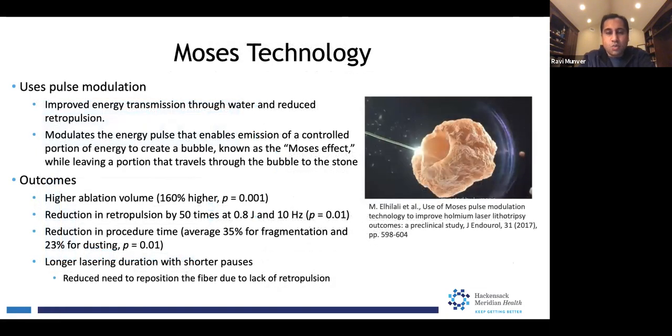Moses technology is one such therapy which uses pulse modulation. The outcomes result in higher ablation of the stone. There is reduction in retropulsion, and there's reduction in procedure time.